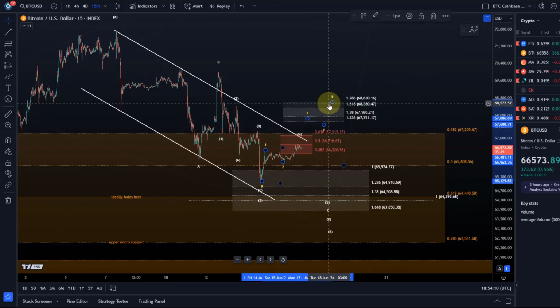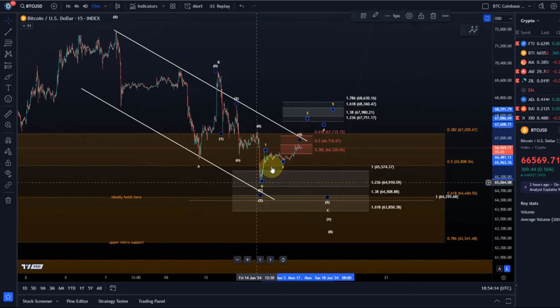As I mentioned in the previous video, I need to see how 5 waves would look. I need to see a 5-wave move to $68,360 to indicate that something more bullish is playing out. That would be a 5-wave move as highlighted in yellow. At the moment, it's only 3 waves, okay? Could this already be a small 5-wave move up?